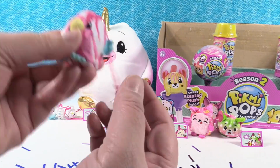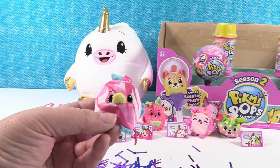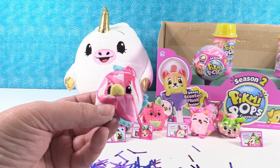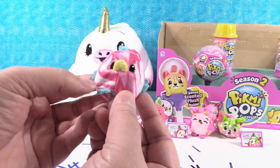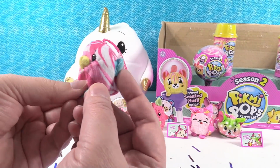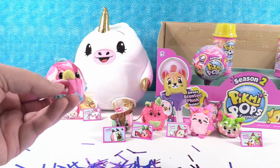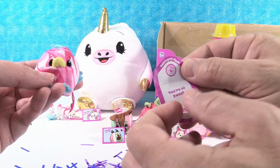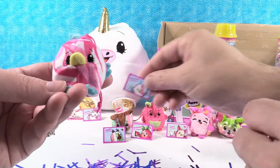I don't think we ever got that one. It's a bubblegum bird. Who is this? Sherbert the Parrot. This is a rare parrot. It's a bubblegum parrot, Paul. Cool. It's my favorite. It smells so good. It makes me want to chew a big old piece of Hubba Bubba bubblegum. Or Bubblicious. Okay, what does he say? Sherbert the Parrot says, You're so sweet. Bubblegum Ripple is the scent. Oh, that is so cute.